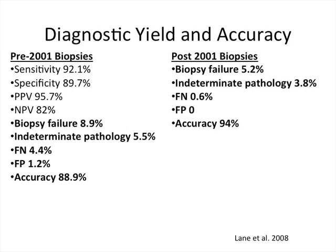Looking closer at how the results have improved over time, let's look at the study performed by Lane et al. in 2008 with reports on biopsies stratified to pre- and post-2001. Pre-2001, the reported technical failure rate was 8.9%, with a false negative rate of 4.4% and a false positive rate of 1.2%, for an overall accuracy of 89%. Post-2001, the diagnostic accuracy had increased to 94%, and the likelihood of an inaccurate or non-diagnostic sample was 5%. For comparison, the reported range of sensitivities for contrast CT is 60 to 90%, with a range of specificities reported at 5 to 50%.